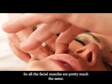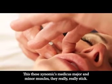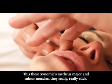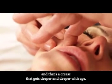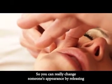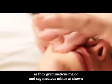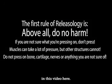So all the facial muscles are pretty much the same. It's amazing how this works too. These zygomaticus major and minor muscles, they really release that crease that forms between the cheek and the lip, and that's a crease that gets deeper and deeper with age. So you can really change someone's appearance by releasing the zygomaticus major and zygomaticus minor, as shown in this little video here.